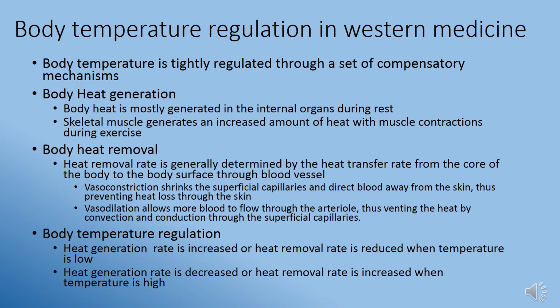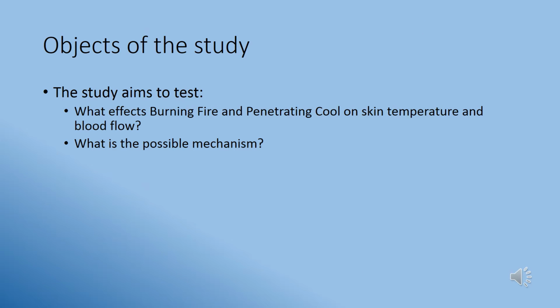Body temperature is regulated through heat generation and removal. Body heat can be generated by internal organs and skeletal muscles. Heat removal is mostly determined by the heat transfer rate from the core of the body to the body surface, regulated through vasoconstriction and vasodilation. The aim of the study is to test what effects the burning fire and penetrating cool manipulations have on skin temperature and blood flow, and what is the possible mechanism.